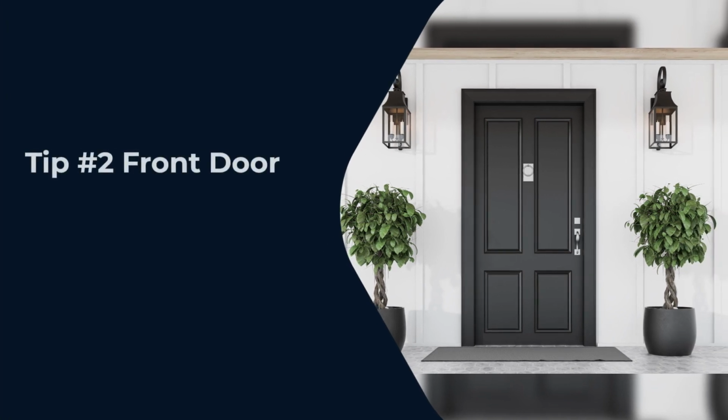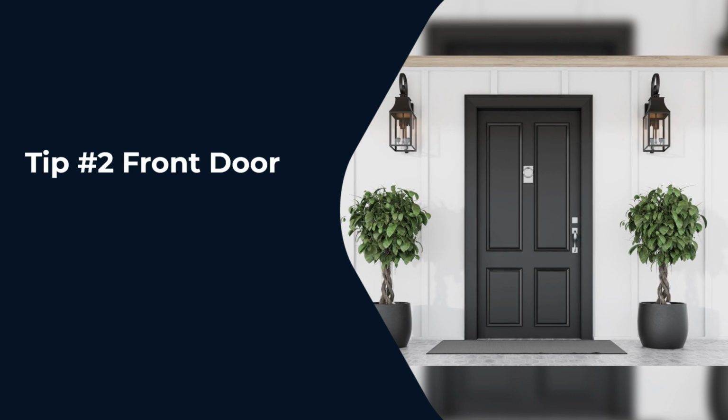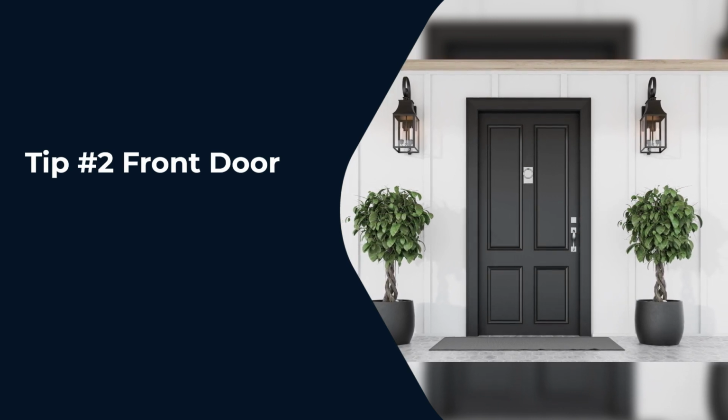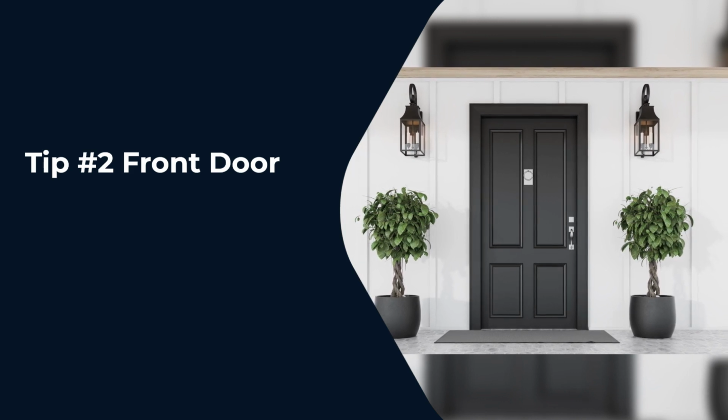Focus on the front door. The front door is considered the mouth of Qi in Feng Shui, so it's important to make sure it is clear, clean, and well lit. Consider adding a plant or a welcome mat to create a warm and inviting entrance.